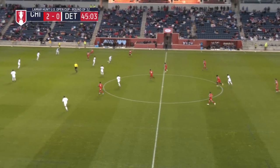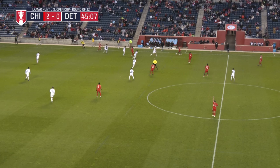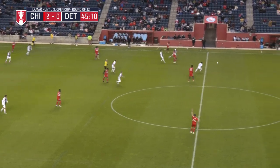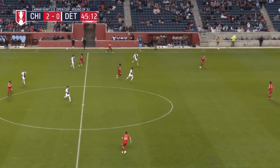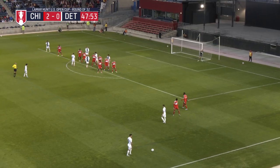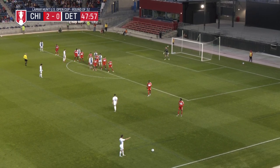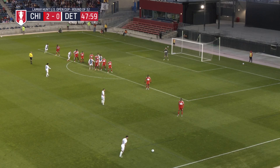Second half starts with the Fire in possession. Michael Watring, former Colombian midfielder Chelsea Gabarkis and the rest of our team with you here on Paramount Plus this evening to watch this round of 32 matchup. Which is not necessarily what you want from your team. You need them to score first and maintain that score, and that really comes down to maturity.